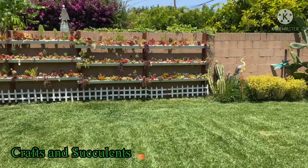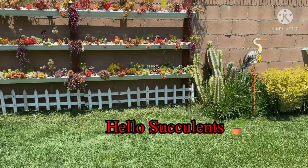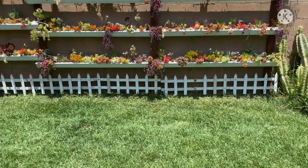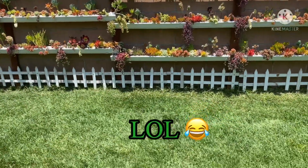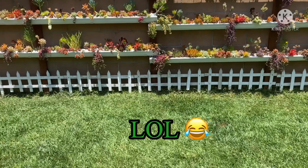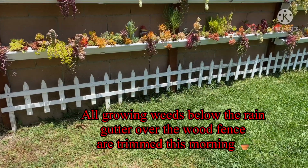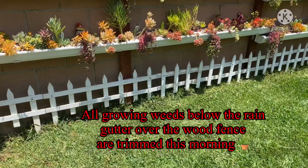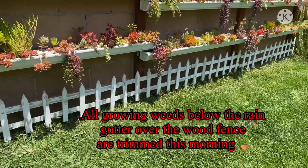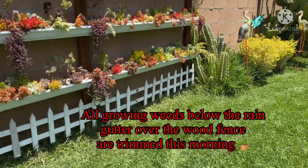So here we go. Look at the wood fence below. It looks very clean. Correction, take two. I pulled out all the weeds. Okay, guys, so I'm now in the rain gutter here. You see that below the rain gutter, there's no more weeds, the weeds that grew so much. So I pulled it out, and the gardener already trimmed the grass.